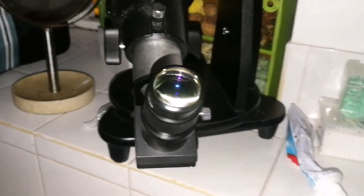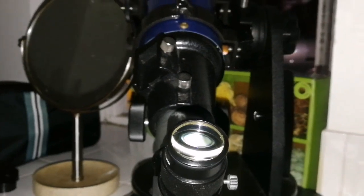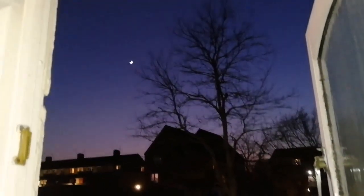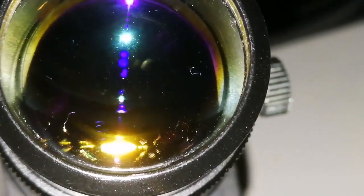Look at it, how it shines, as if it's a dome. You can see it yourself. And this is the scenery I'm looking at. That's the moon and the Venus. And I was looking at the Venus. Let me just turn off the flash and see if I can capture it for you.